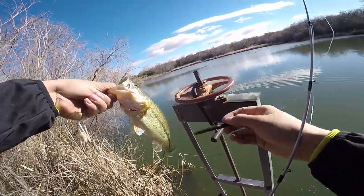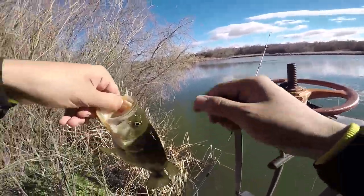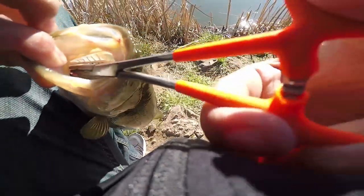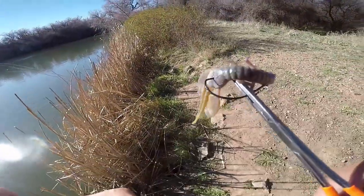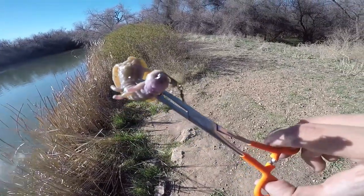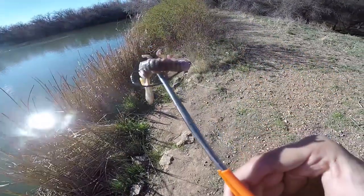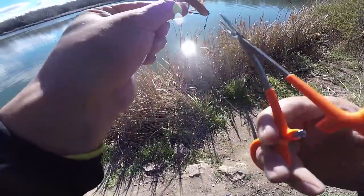Ooh, dang it. This guy's got a swivel down his throat. Here's my personal opinion. I got it out. It's pretty gross. I don't know who ties a wide gap hook to a swivel, but I guess it works. You ate it. But yeah, these new hooks, man, these things don't rust out.